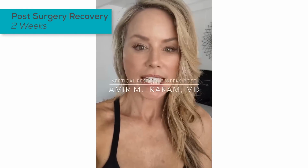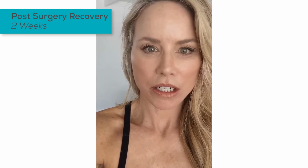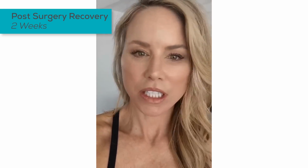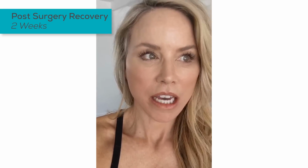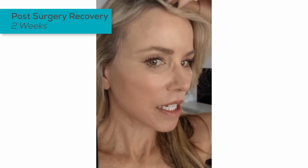Okay, so now it is day 15 or 16, I think, after my procedure. And each day it's getting a little bit better. Still have some tightness in my face. And I know I definitely have some swelling over here and kind of under here. But this side's pretty much going back to normal. But that's it.